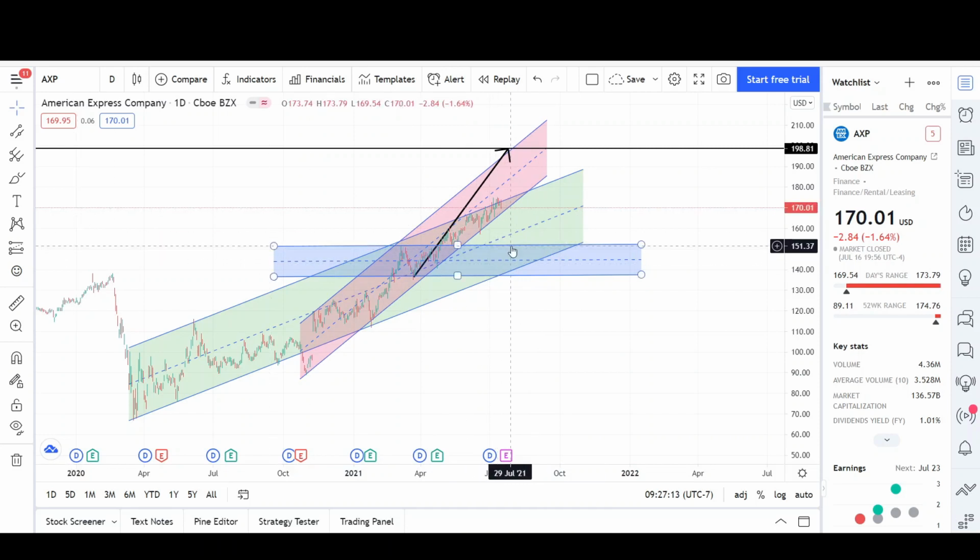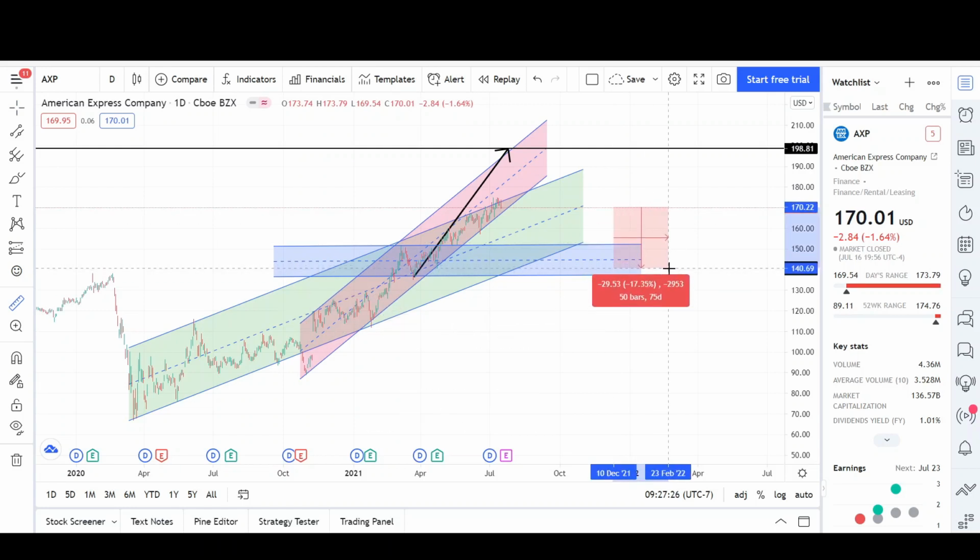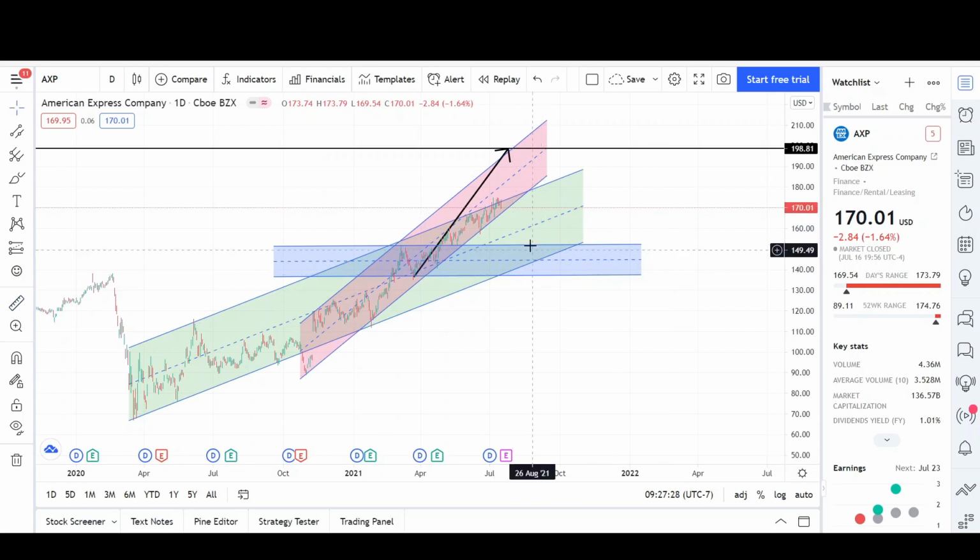And that's if it stops right here. It could fall back all the way to the lows of this channel, about right around the 140 level. So let's just say it does that instead. So that's about a 16 to 17% drop. So it could swing both ways. Either we're going to go up or down.